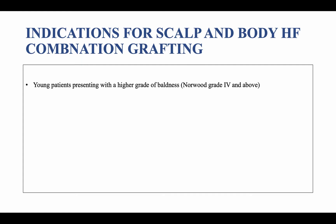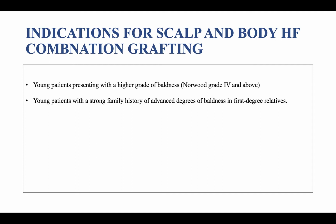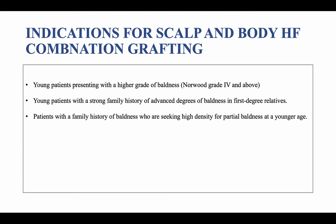Now the indications for scalp and body hair follicle combination grafting. A young patient presenting with a higher grade of baldness, grade 4 and above; I consider grade 4 and above. A young patient with a strong family history of advanced grade of baldness in a first degree relative means the category is aggressive. These patients present at a younger age, with high grade baldness and a first degree relative with baldness, so they lie in the aggressive baldness category, and there are more chances for them to go into a higher grade of baldness.